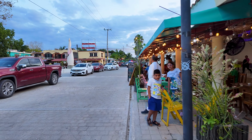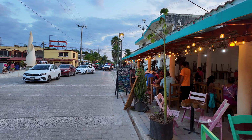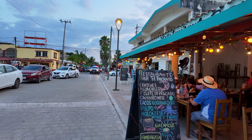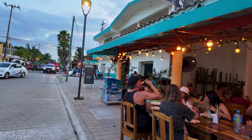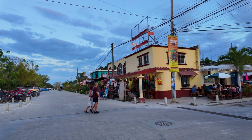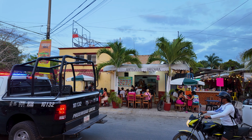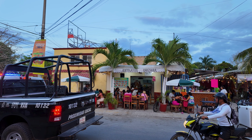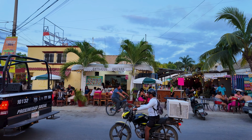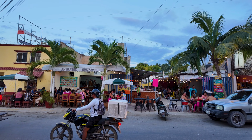This is Bacalar when it's all buzzing and happening. The restaurants are all getting filled up, and obviously there's police in the street maintaining control. Okay, Antojitos Torizada is also a really cheap little cafe restaurant. Don't mind the cops making a noise there. In town, they do really cheap tacos, and it's obviously super busy, so obviously one to hit up.